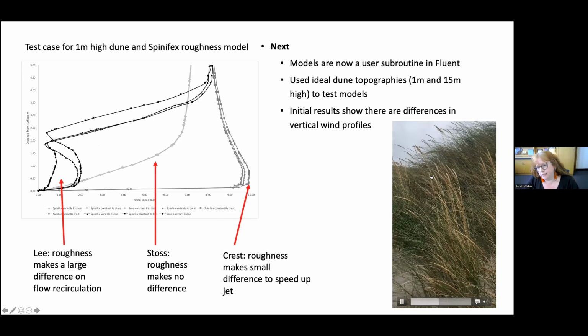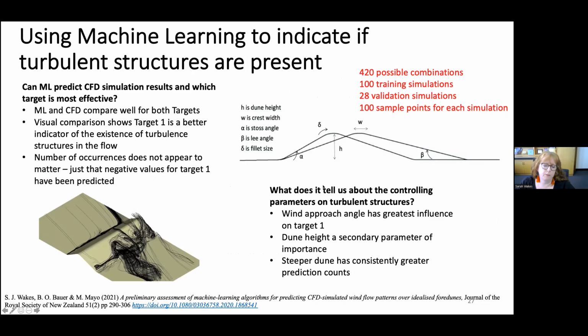This is just an example of some of our flow. And then I'm just going to quickly talk about something that was a little bit more novel to me, which was using machine learning to see if it could help us with understanding what was going on over a dune. The idea here was that sometimes with modelling, we want to assess many different parameters. We had 5 in this experiment, and we wanted to put lots of different values to those parameters and see which was the most important.